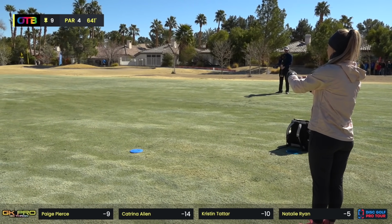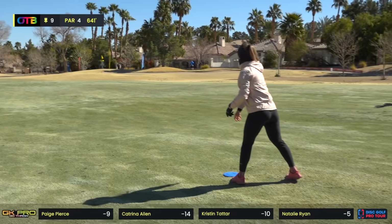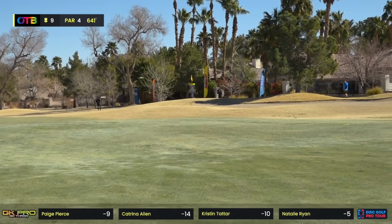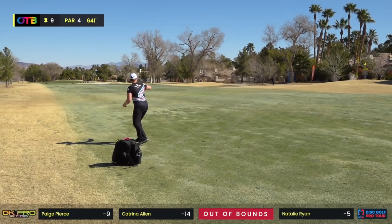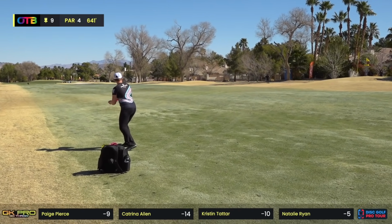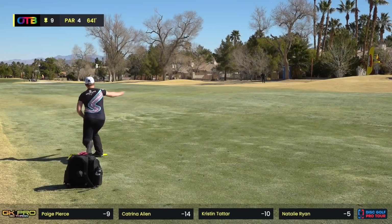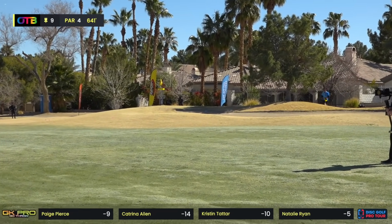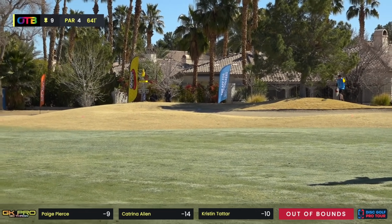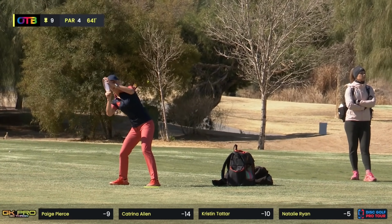Kristin again opting for that sidearm approach. Putting it out wide, letting it skip back. Maybe a little more air under it than she wants. Oh. Bummer. Yeah, I like the idea a little bit lower. And Natalie also kind of pushing that bunker. Yeah, they have pretty steep lips on the bunker. It's hard to skip out of them.